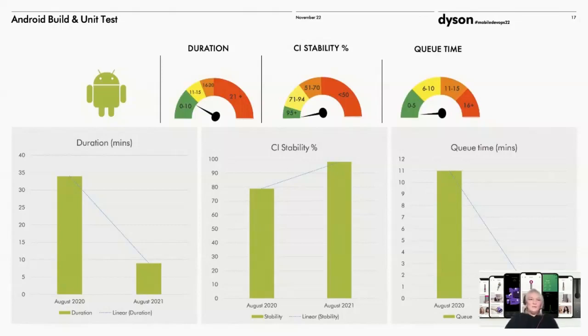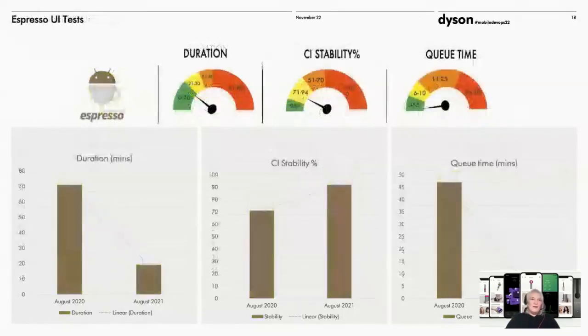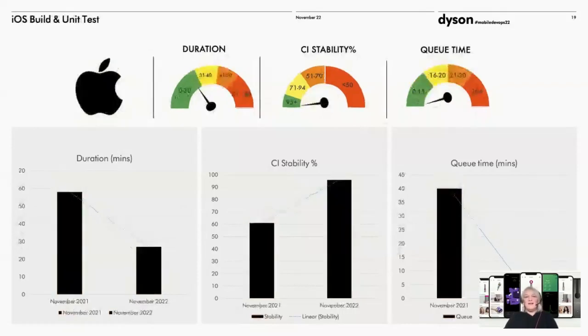And then we moved on to the Espresso test, and it's a similar thing. Huge improvements. Our CI stability wasn't quite where we wanted, but we felt that we could live with it, and we felt that we had made just enough improvements there for us to continue. So Android was easier for us and cheaper.